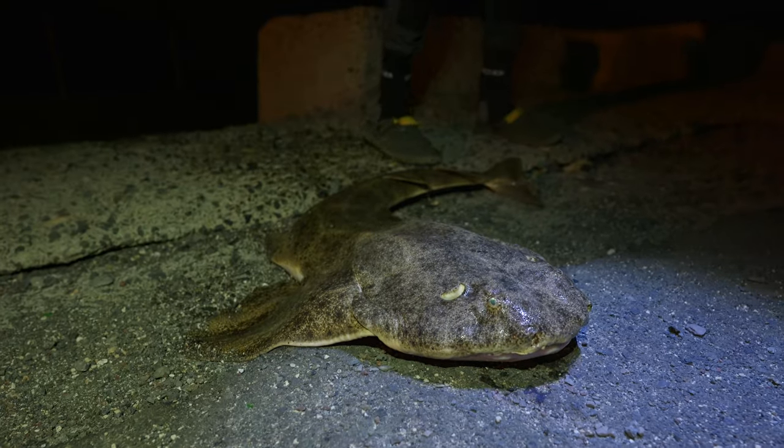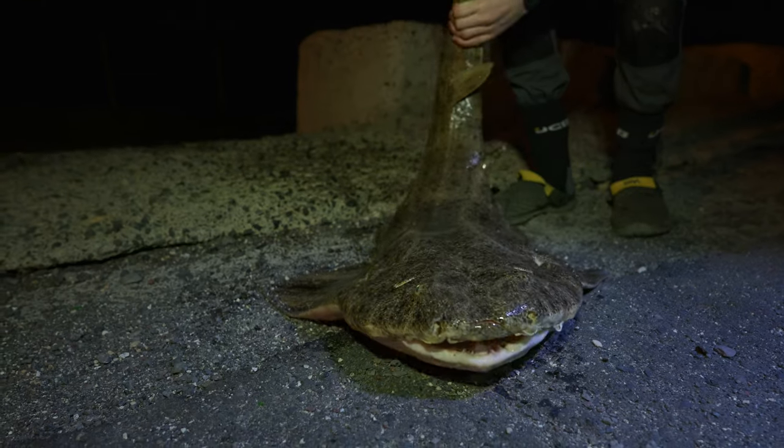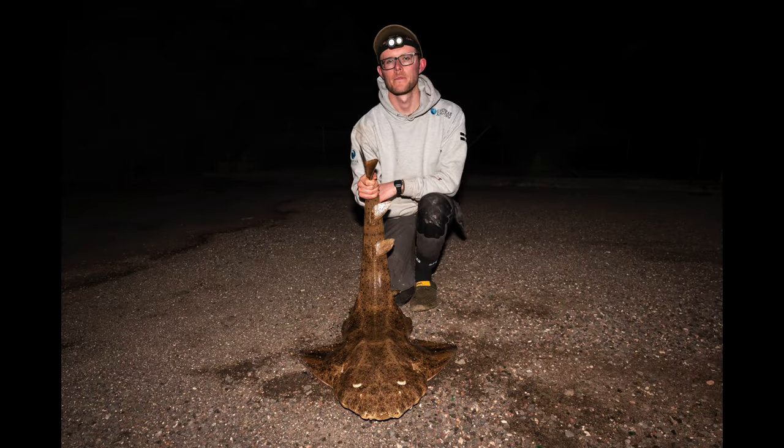Sadly, the fishing gods didn't care much for my beliefs and half-heartedly threw us the last angel shark of the week before we decided to pack down and return to the sanctuary of our apartments.